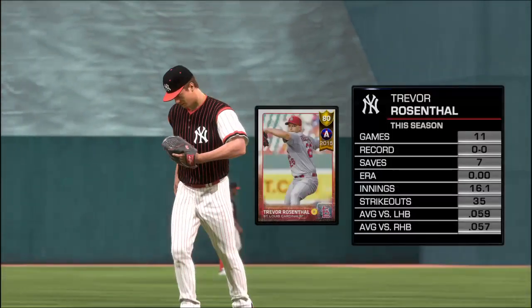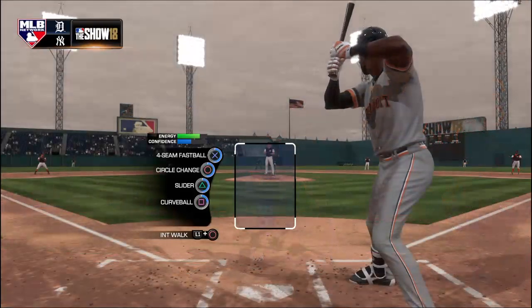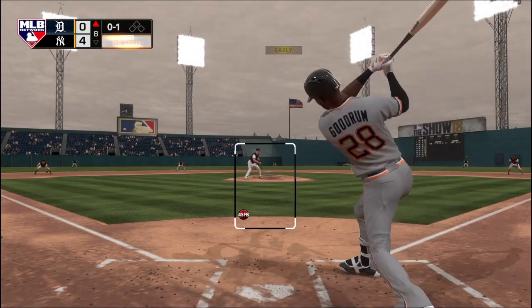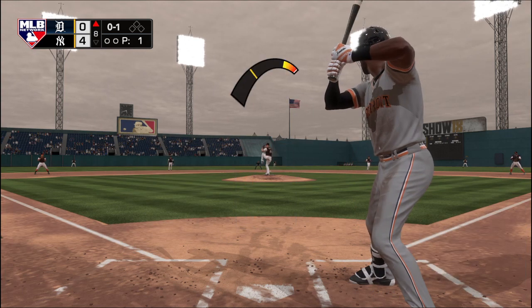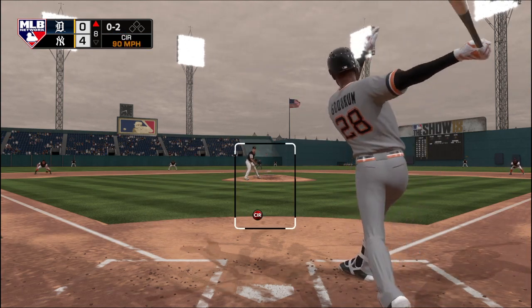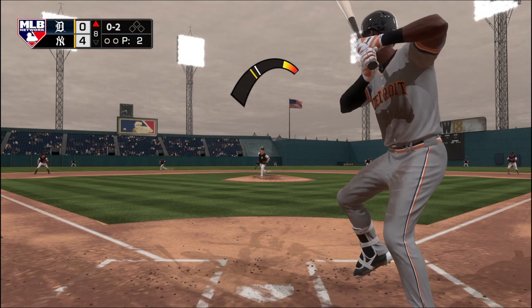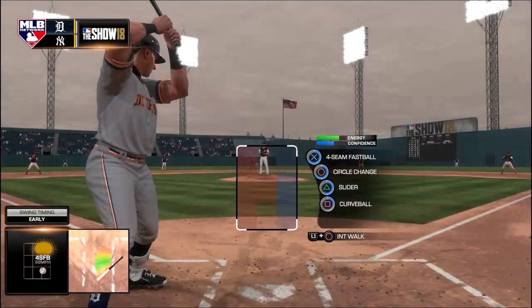Trevor Rosenthal has been summoned from the bullpen as he'll do so to start the 8th. Rosenthal. Here comes the first pitch. Swung on and missed. Outclassed by that fastball for a strike. Second baseman. Swing and a miss, and he's in the hole 0-2 now. Center field. Number 7. Now the fastball is right by him as he swings and misses for the first out of the inning.